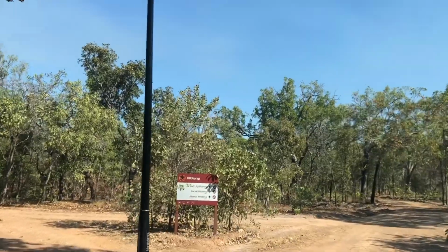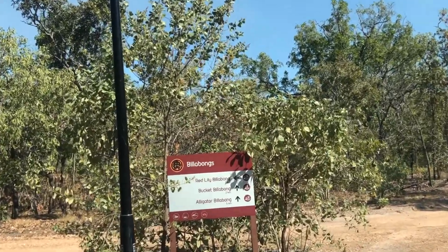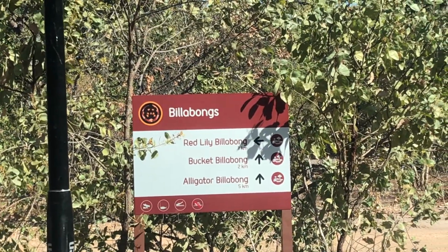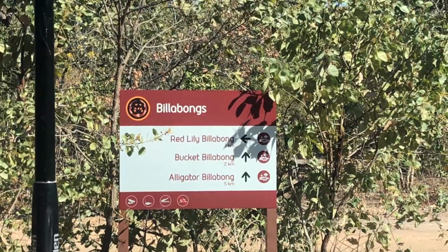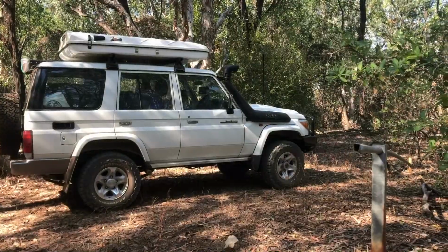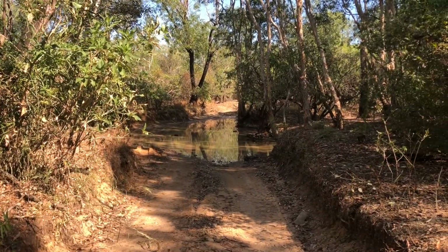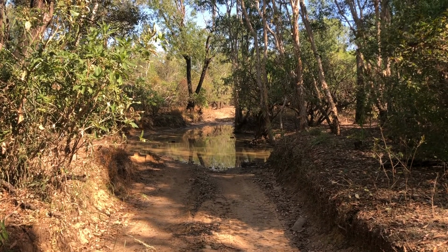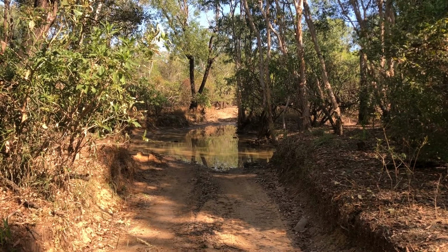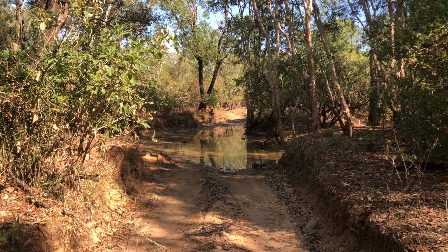So, Red Lilly Billabong to the left here, 3 kilometres. The other 2 are straight ahead, and I think there's a water crossing. Do you mind if we have a quick look at the water crossing in? We should drive up and have a look at the water crossing so we know what we're dealing with. Well, we've made it to the only real water crossing that these Billabongs provide you with, and apparently it's a deep one. It actually doesn't look too bad at the moment.